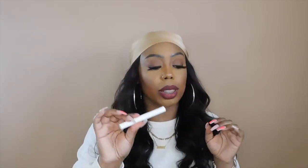Nice soft matte too. It's not drying. That's one thing ColourPop has down. They have the formula for a matte lip that is not drying. It still feels soft and moisturizing, but it's giving very much so matte. Oh, we love to see it. Here for it, period. So let's go on up.